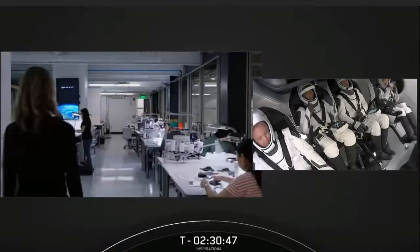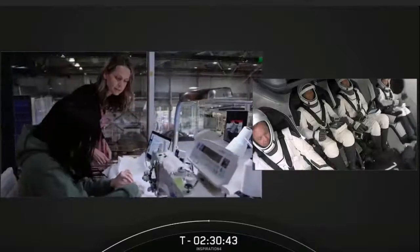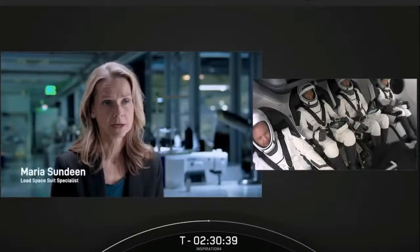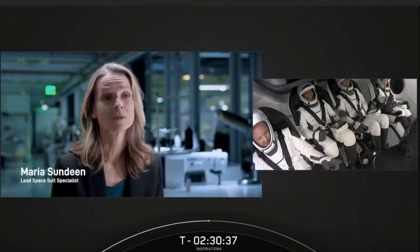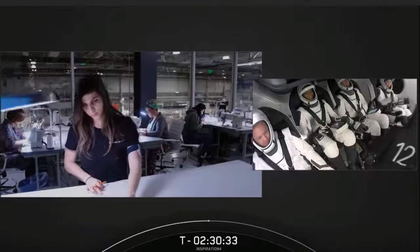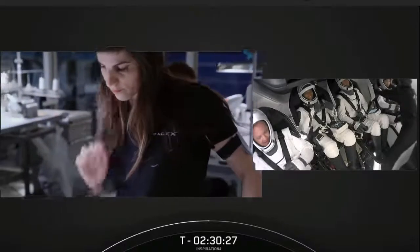And so it made sense that we were designing Dragon in-house to also design the suit. Our spacesuit is completely designed in-house. It's built here in Hawthorne, California, in the same building as the rocket and the capsule. The spacesuit is custom made for each crew member, and that is to optimize the fit for the crew member.